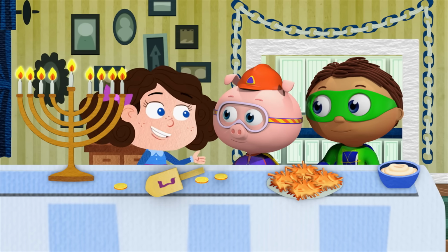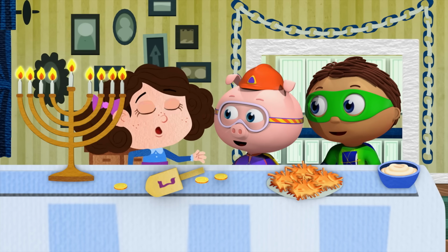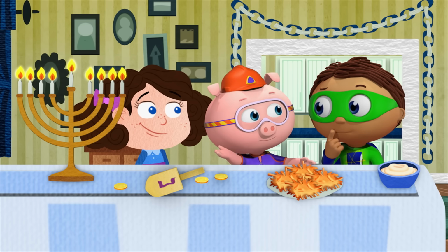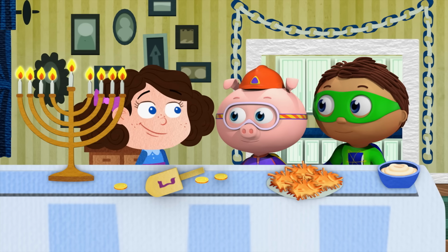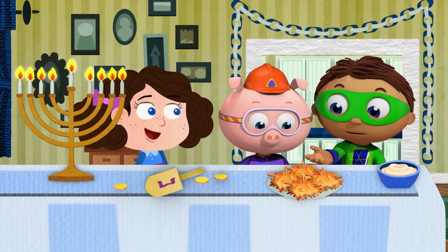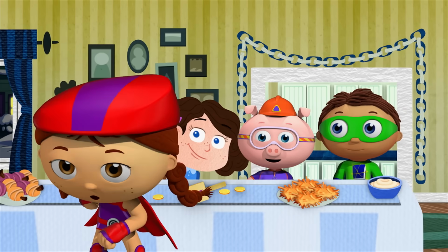Hey, super readers. We should celebrate Hanukkah together again next year. It can be our tradition. What's a tradition? Something special that people do together year after year. On Hanukkah, we have lots of traditions. Yeah, like playing dreidel. And making latkes. And lighting the menorah. Traditions are wonderific.